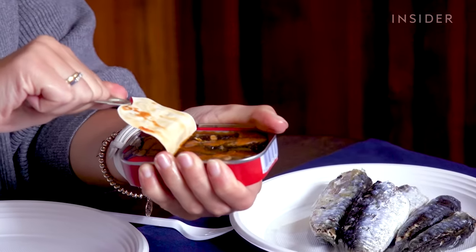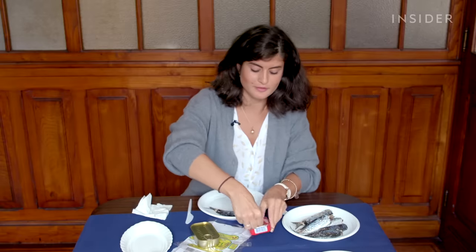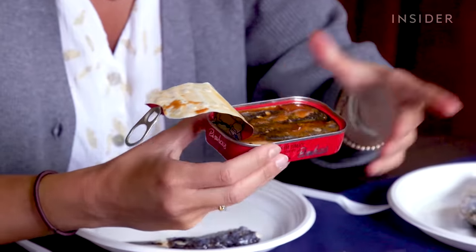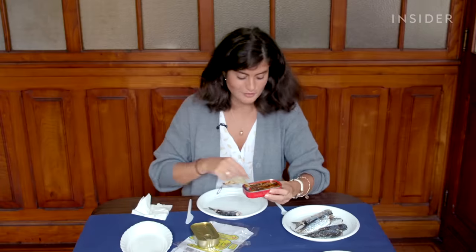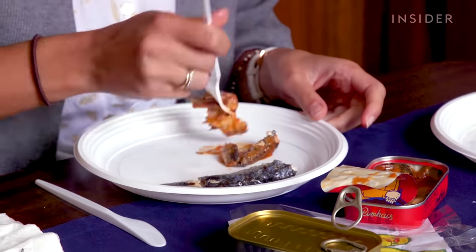Now it's sardines in tomato sauce time. I'm not good at opening cans. This particular can was made in 2015, 4 years ago. Well, let's have a sardine. Oh, it's so good.